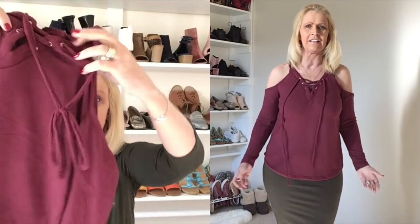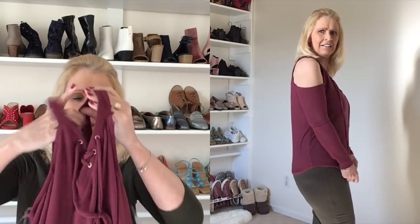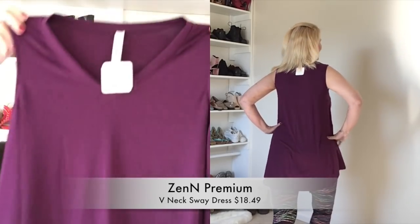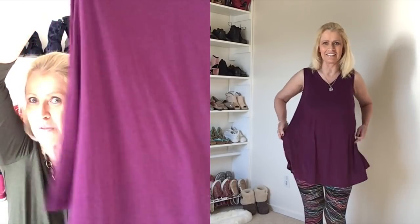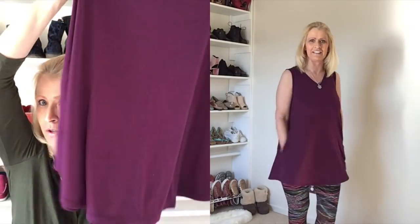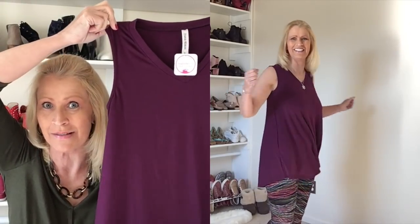It looks like a rounded hemline, and I don't know about the halter detail, but I'm really open to trying this. And the next thing we have is by Zenana Premium, and this is in a real deep purple or plum color. I kind of like this color. And I'm guessing this is a tunic and one of those swing ones that sometimes looks like a maternity top on me. But this might look really cute with some tall boots and leggings.